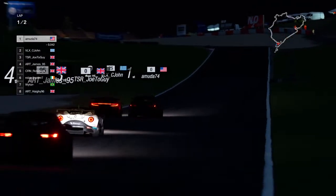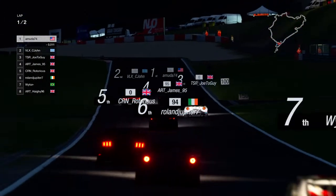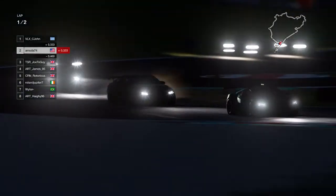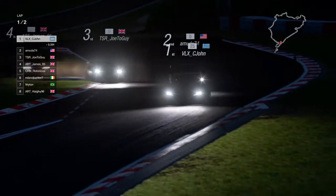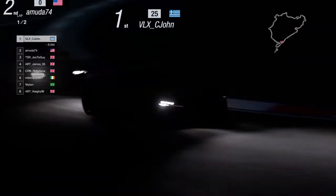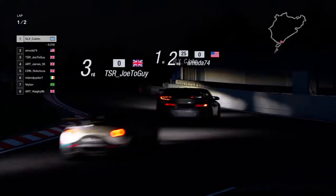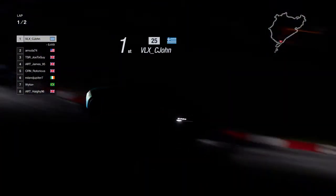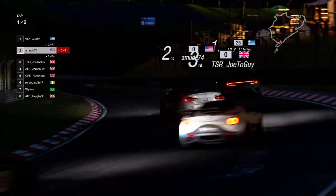If he manages to stay there, it's going to be close. A little bit of contact between the two of them. To the inside. And Crazy John does indeed manage to get up a position. It's quite aggressive there. Well, he is crazy, so what do you expect? Oh, some cars hitting the barrier there. Some sparks being thrown. Sparks 360.